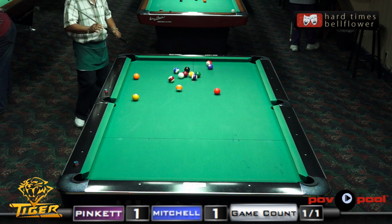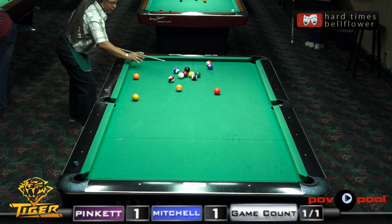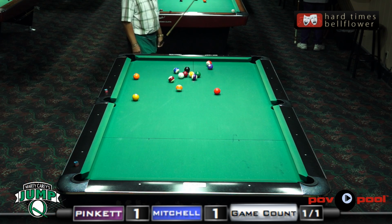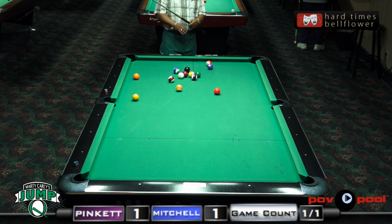This is a once a month deal here at Hard Times Billiards. Every first Saturday, one pocket. Or last Saturday, if the first Sunday happens right afterwards. I know, guys, it's complicated.